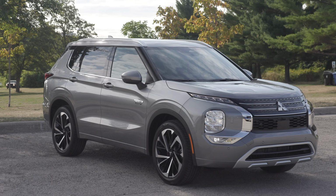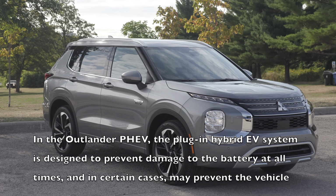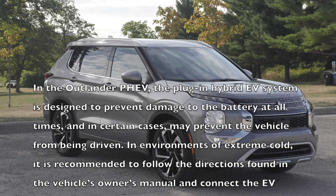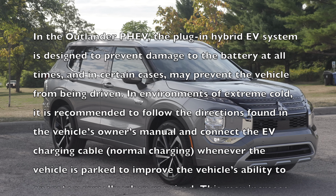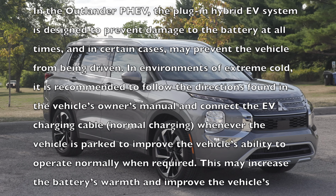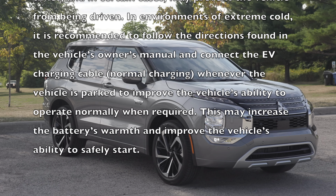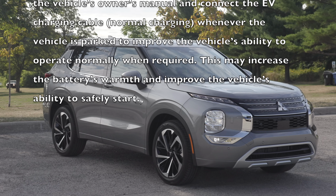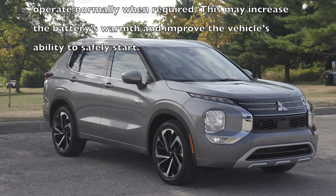Mitsubishi Motors Canada replied, "In the Outlander PHEV, the plug-in hybrid EV system is designed to prevent damage to the battery at all times, and in certain cases may prevent the vehicle from being driven. In environments of extreme cold, it is recommended to follow the directions found in the owner's manual and connect the EV charging cable while the vehicle is parked to improve the vehicle's ability to operate normally when required. This may increase the battery's warmth and improve the vehicle's ability to safely start."